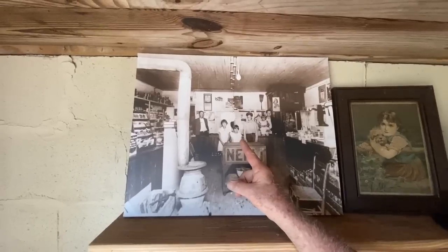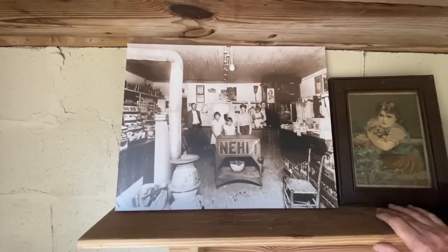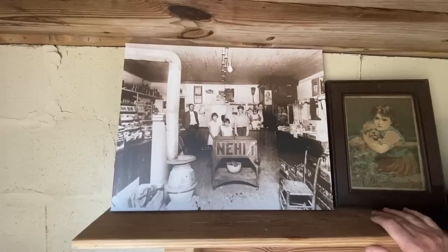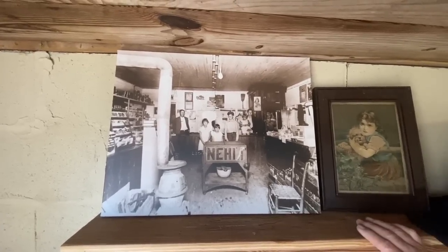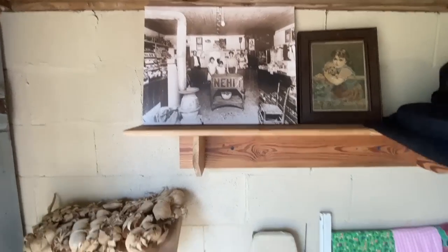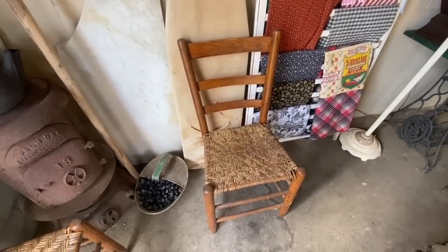This little girl right here. Oh, wow. And that was her grandparents' store in Hardaway. Oh, okay, which is another community just the other direction a few miles, right. Look, you can see things in this picture that still exist, like that chair right there.